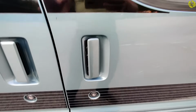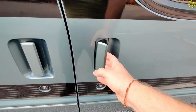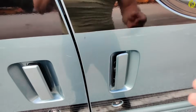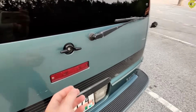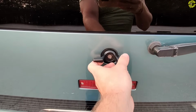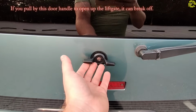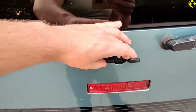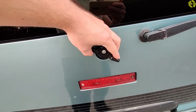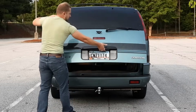Same thing applies to these handles. They could be easily broken, so don't jam and pull hard. Just a gentle pull, and the door will open very nicely, I promise. Same thing here on the back. These are also rather easy to break if you are rough on them. So remember, this is just to open your door, not to really pull your door up. All you have to do is twist it in a clockwise rotation. You hear the click. You grab the door from this location here, and then you open it up.